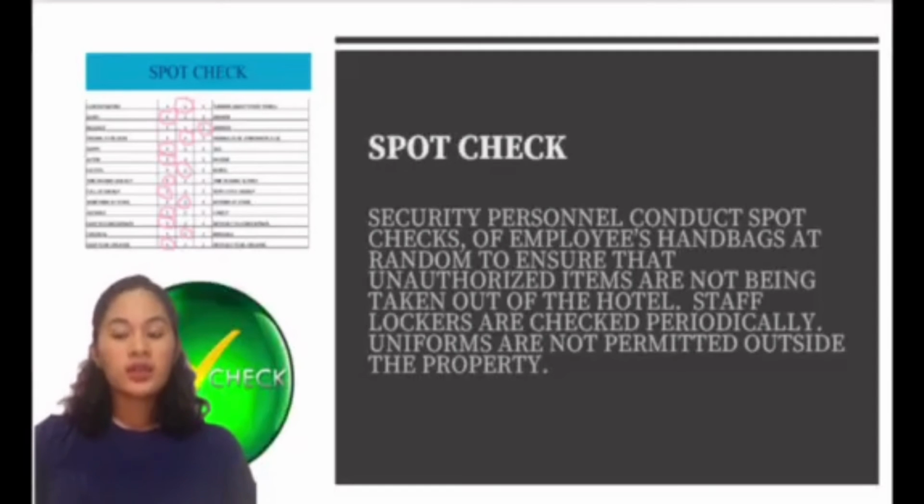Spot check. Security personnel conduct spot checks of employees' handbags at random to ensure that unauthorized items are not being taken out of the hotel. Staff lockers are checked periodically. Uniforms are not permitted outside the property.